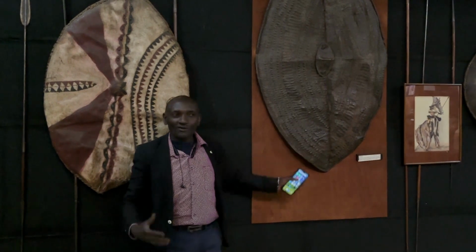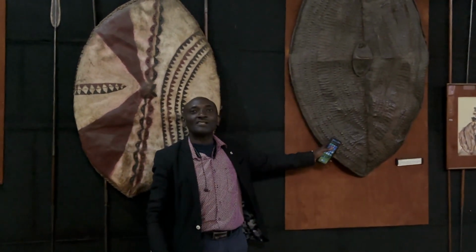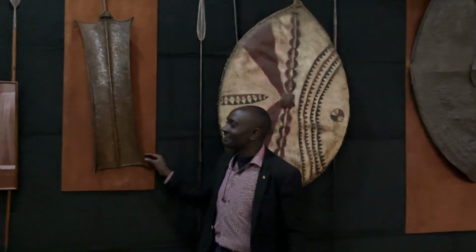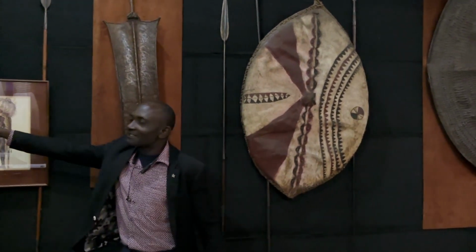Yes. Then according to me, or heritage officers, the person who uses this one is a coward. The person who uses this one, he's a real fighter. The warrior. It's a real warrior. It's made from the skin of a giraffe. This is for the metal one.